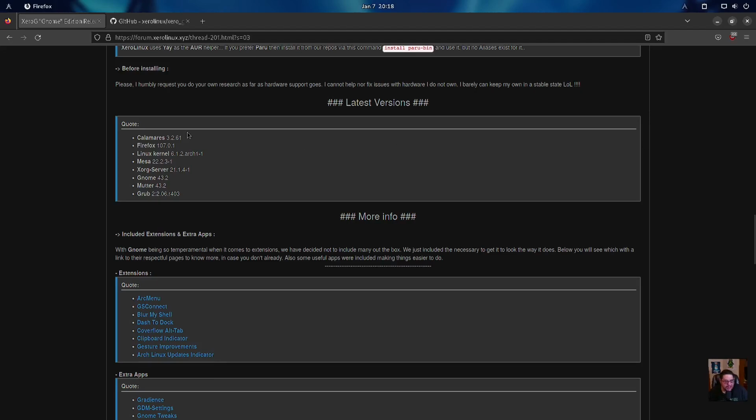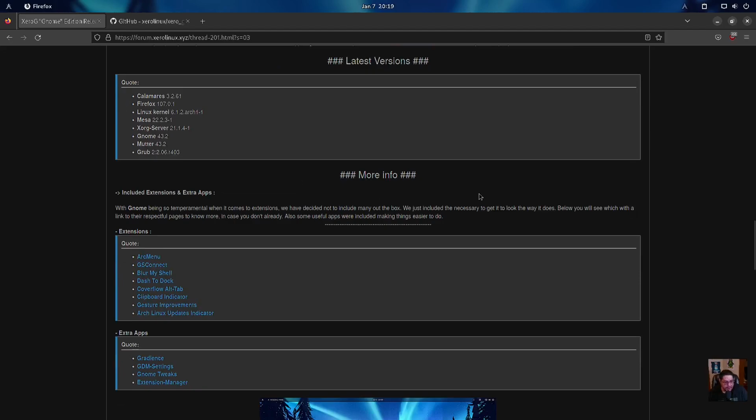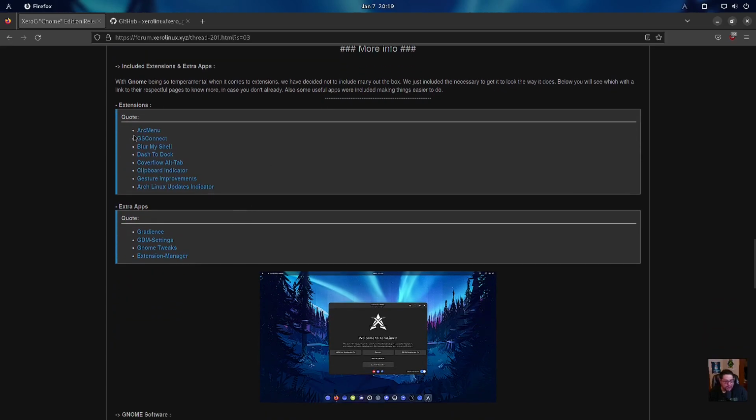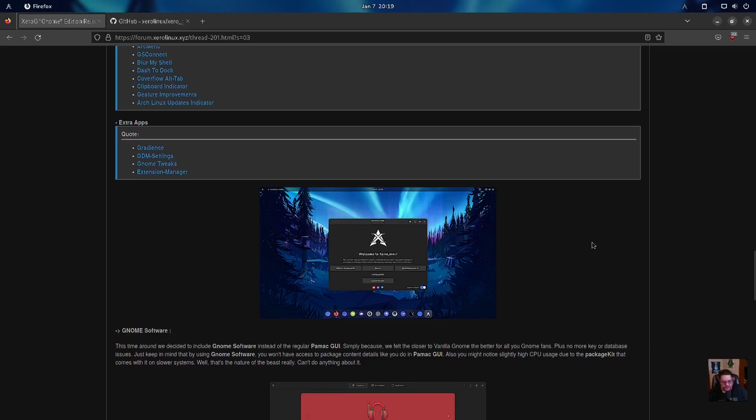The latest version of Calamares is installed, Firefox, which is 107.0.1, the Linux kernel, which is 6.12, Mesa 22.2, Xero G is going to be at 21.1, Gnome 43.2, Mutter 43.2, and Grub is 2.2. Also, they included extensions and extra apps as well. The extensions that they included were Arc Menu, GS Connect, Blur My Shell, Dash to Dock, Cover Flow Alt Tab, Clipboard Indicator, Gesture Improvements, and Arch Linux Updates Indicator. The extra apps were Gradience, GDM Settings, Gnome Tweaks, and Extension Manager. That is how they were able to heavily customize it.